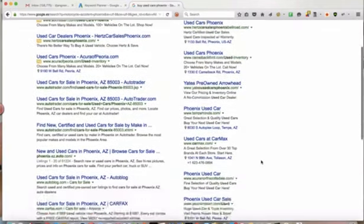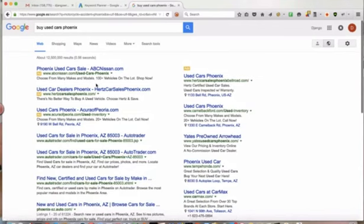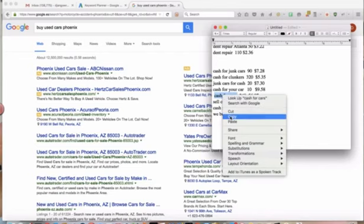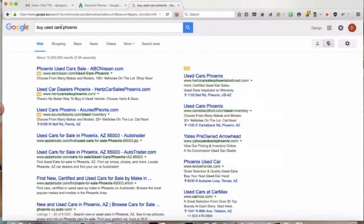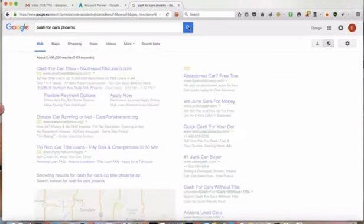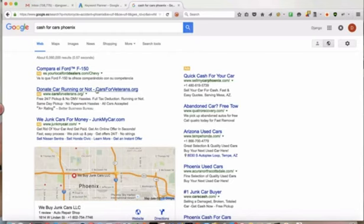No, that's not it, right? But if we come back here, we've got the cash for junk cars, cash for cars. Let's go ahead. I'm going to put that in the search engines in Phoenix, and then with the sites that I pull up, I'm going to take the actual sites and put them back into the Google Keyword Planner and see what we come up with.